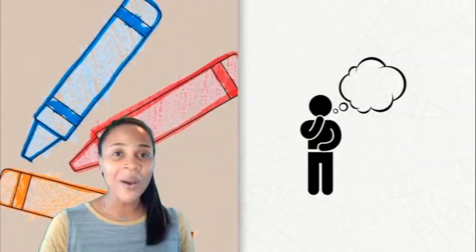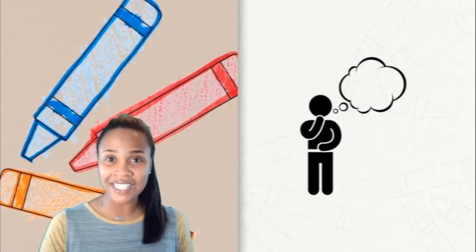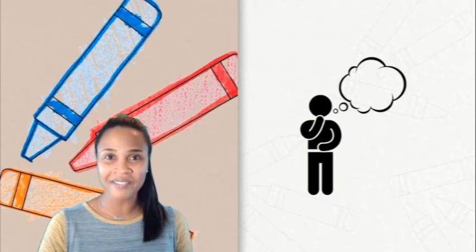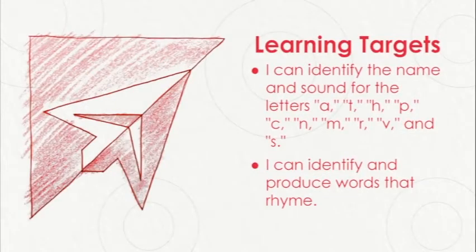Materials. The only materials you need for our lesson today is just your thinking cap. So let's get our brains ready. We have two learning targets today. Our first target says, I can identify the name and sound for the letters A, T, H, P, C, N, M, R, V, and S. And the second target says, I can identify and produce words that rhyme.